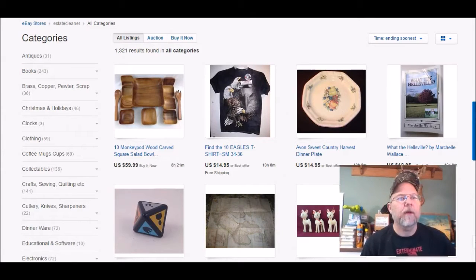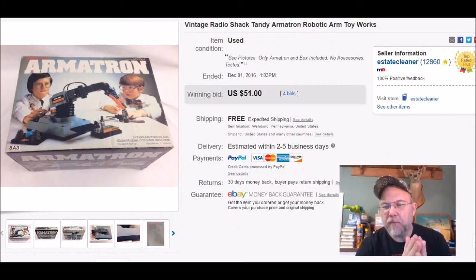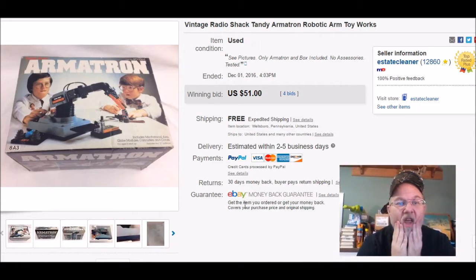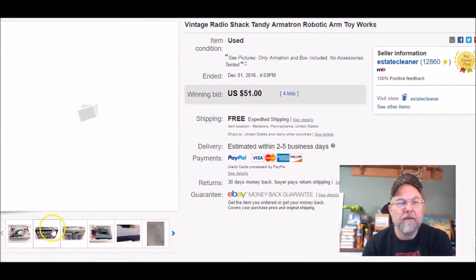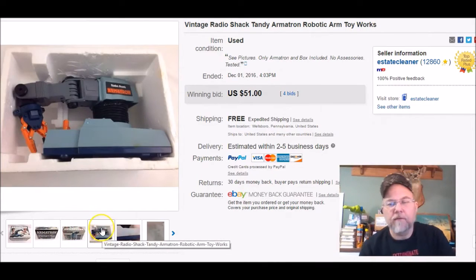We're going to go back here to December 1st, and what we have there is the Armatron. I think I mentioned in a video that I picked this up at the niche. It was in the free stuff they had out front, and I just assumed it wouldn't work, but I thought maybe somebody could use it for parts, so I just grabbed it. I think they might have reissued these, but this is an older one. I don't know if you remember these or not. I do.